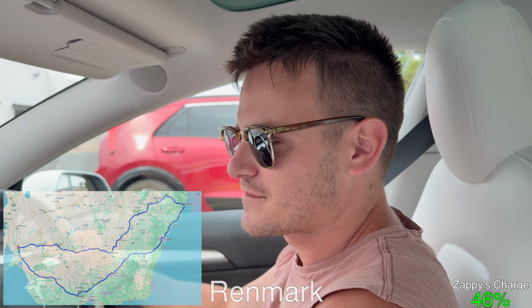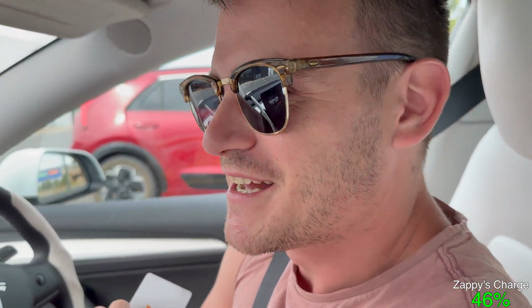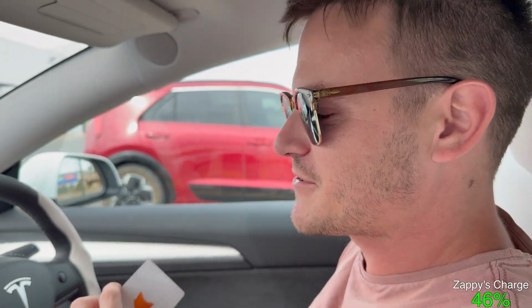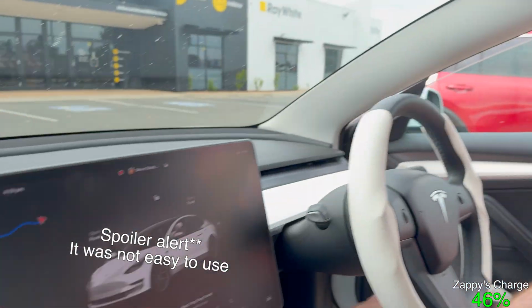Alright. This is an RAA charger. What? An RAA charger? Yes, an RAA charger. Would you believe it? And they're my second favourite charger after Tesla because they're so easy to use. And I've got this ChargeFox card and I'll show you how easy it is to charge.